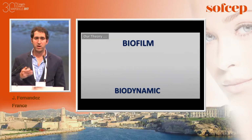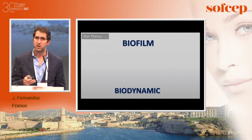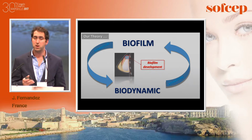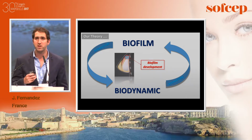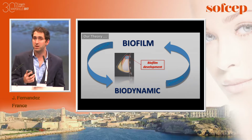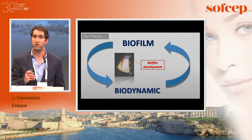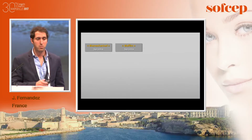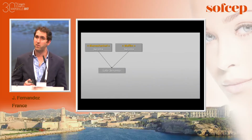Our theory is we have biofilm, we have biodynamic, but there exists a real interaction between biofilm and biodynamic in the biofilm development. Because in our study, when we didn't have any problem with the biodynamic, we didn't have any biofilm. So there exists a real interaction between biofilm and biodynamics with the Biocell. The late seroma, we have the biomechanical seroma, the biofilm seroma.